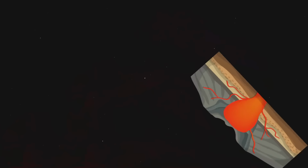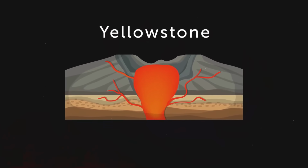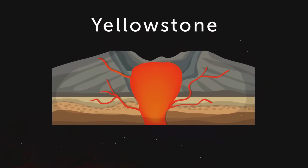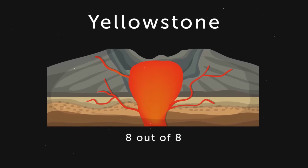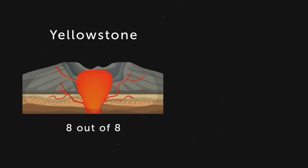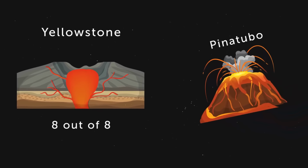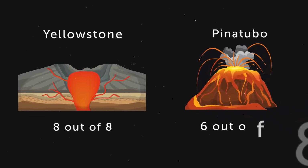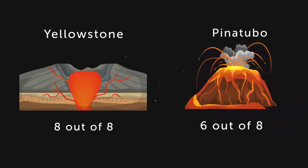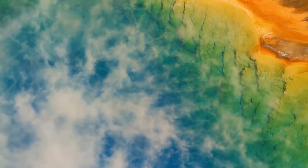On top of that, Yellowstone has the status of an active volcano. And its volcanic explosivity index, yes, there is one, is 8 out of 8. Such a high number means that if this volcano erupted, it would be an apocalyptic event. To put it into perspective, the eruption of Pinatubo in the Philippines in 1991, which is considered the most powerful in living memory, was given a mere 6 on the volcanic explosivity index. Ha, loser. Now, let's figure out if there's anything to worry about.